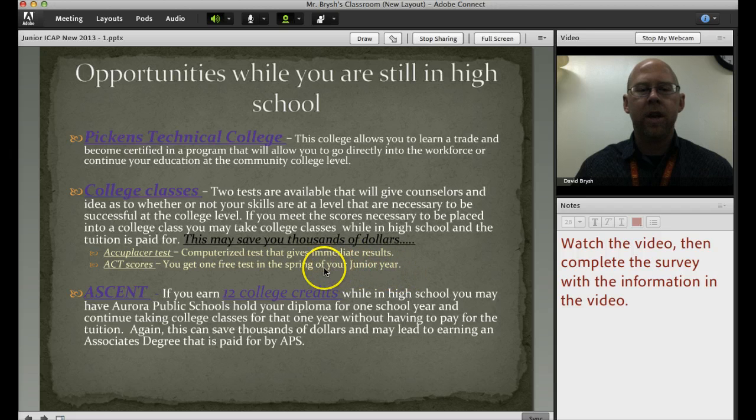It's going to be on April 23rd. So, you could take your ACT score, but you'll probably want to do the Accuplacer just because you can go take the Accuplacer in March and be done that day. You wouldn't get your ACT scores back until May. And by then, we've already signed up for Pickens. We've already signed up for CCA. So, you may want to talk to me if you're interested in a CCA class. They have classes in every subject you can think of at CCA.